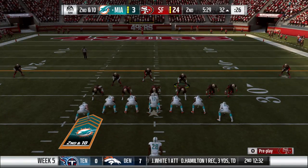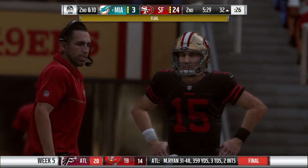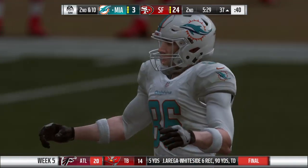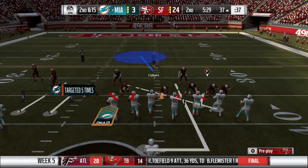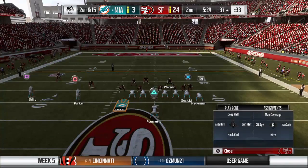Now whistles and a flag, and I believe a Dolphin got going a little early. False start, offense. Ooh, moving from his tight end spot there. Do you think that perhaps the play call was for him? So after the penalty, heading in the wrong direction, 2nd and 15.